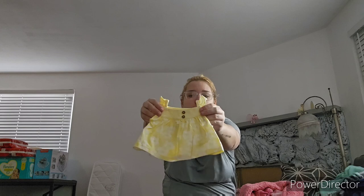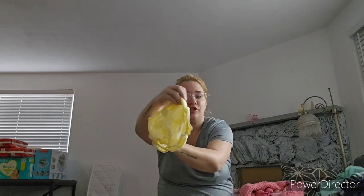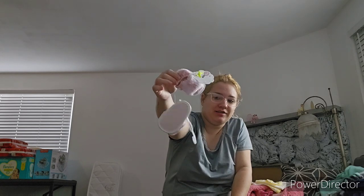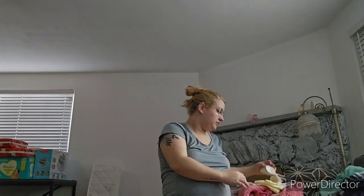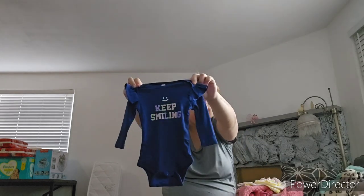And my dad and my stepmom got me the cutest little outfit. This little tank top, and a little tank top that you can go with it with the little sun and the little bloomers. So cute. And they also got me these adorable little slippers. They're so cute. And then we have this little cute smiling little outfit here as well. Keep smiling.